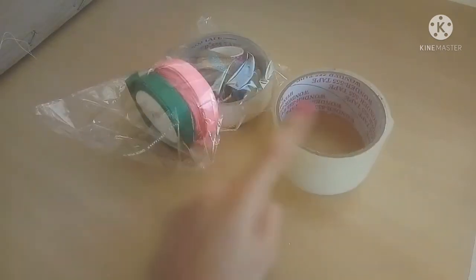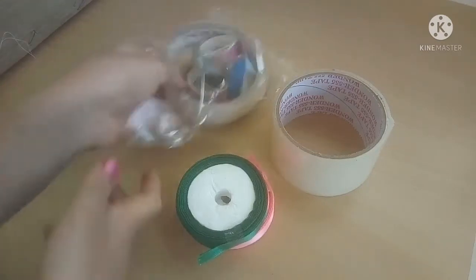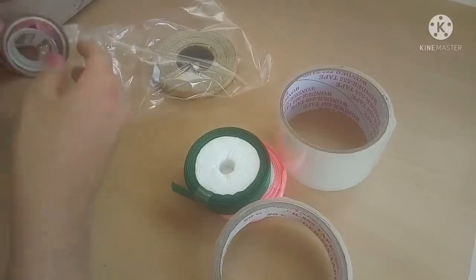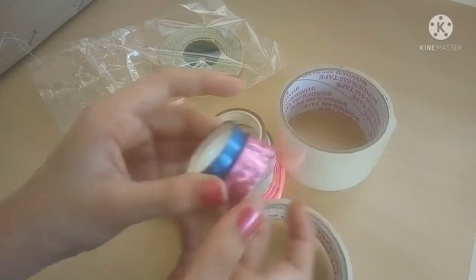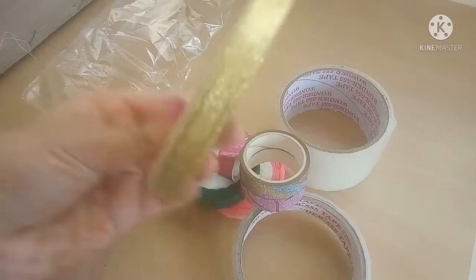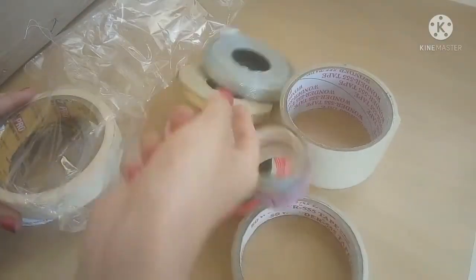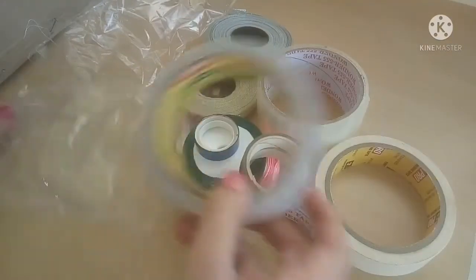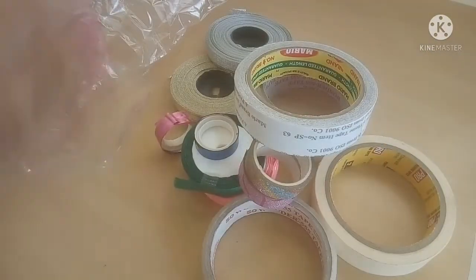This is the big tape. I have bought these two ribbons. This is also one medium tape. These are small decorative tapes. And these are also small decorative tapes, you can see. And this is one lace, golden lace. And here in this, there is silver lace. And then this is the masking tape. And this is double-sided tape. So these all are the tapes and the laces and the ribbons.